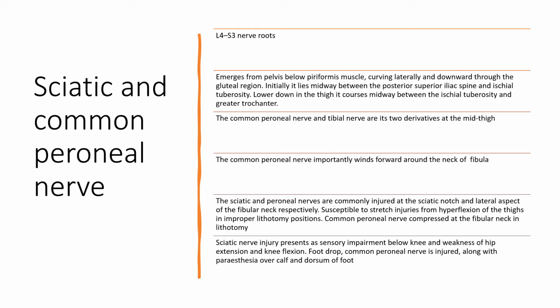Sciatic and peroneal nerves are commonly injured at the sciatic notch and lateral aspect of the fibular neck, respectively. Susceptible to stretch injuries from the hyperflexion of thighs in improper lithotomy positions, the common peroneal nerve is compressed at the fibular neck in lithotomy. Sciatic nerve injury presents as sensory impairment below the knee and weakness of hip extension and knee flexion. Foot drop occurs when the common peroneal nerve is injured, along with paresthesia over the calf and dorsum of the foot.